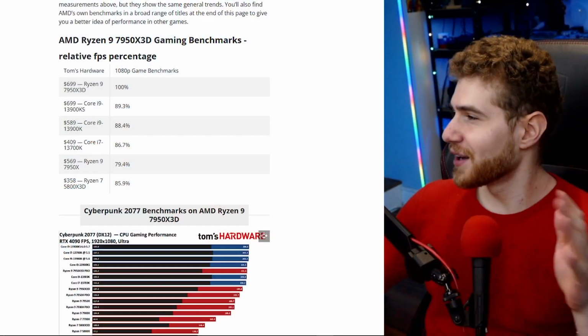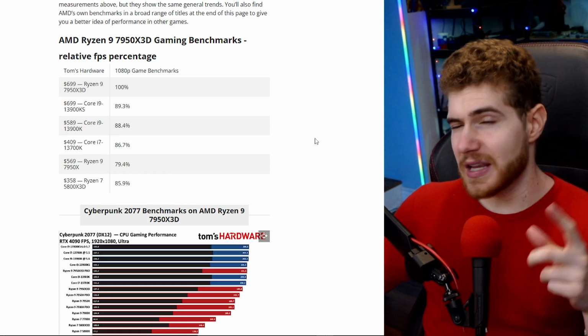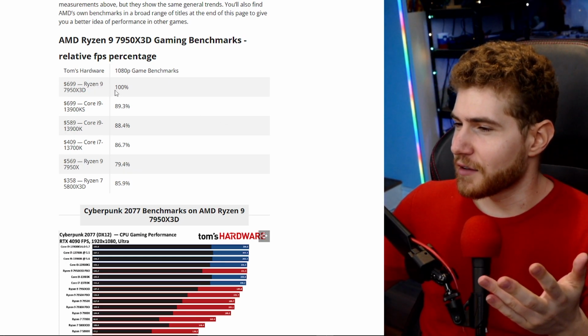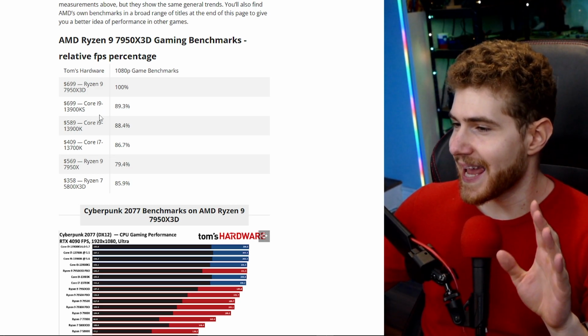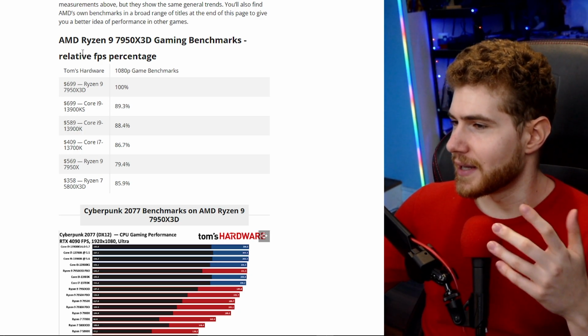Oh wow, who would have thought the X3D chips are gonna destroy everything else? Well, everybody pretty much saw this coming, although I think we were expecting a little bit more performance, but nonetheless, these chips are blazing fast and they do, again, just destroy everything else in terms of performance. So the 7950X3D is about 10% faster than the 13900KS, so that is the little bit faster version of the K chip, at least in 1080p gaming benchmarks.